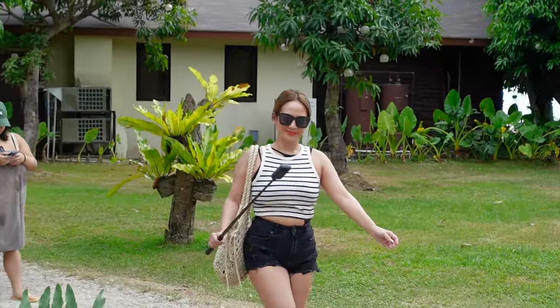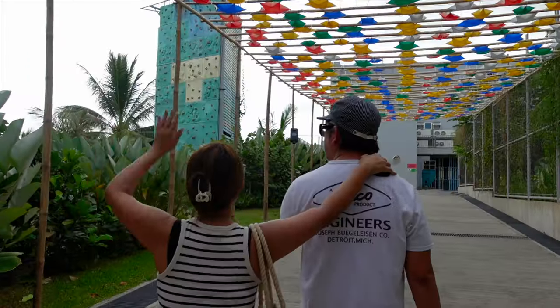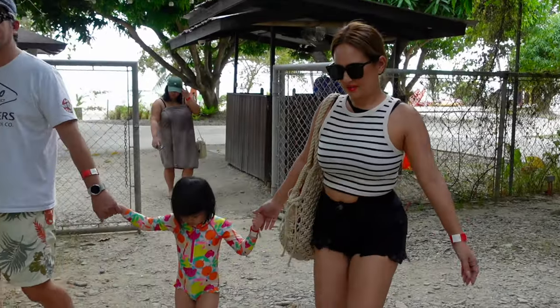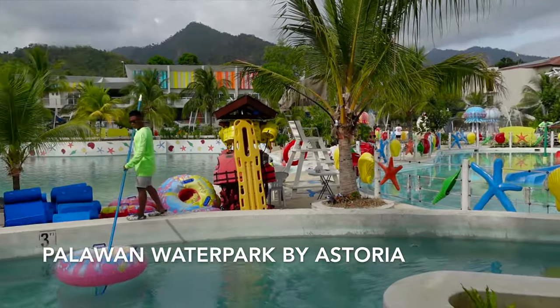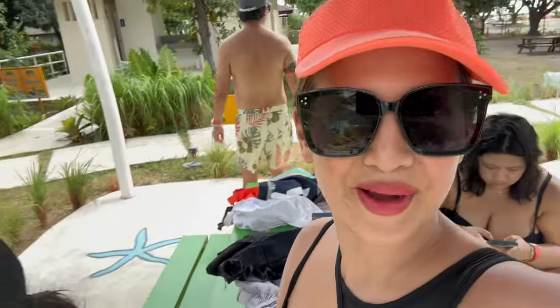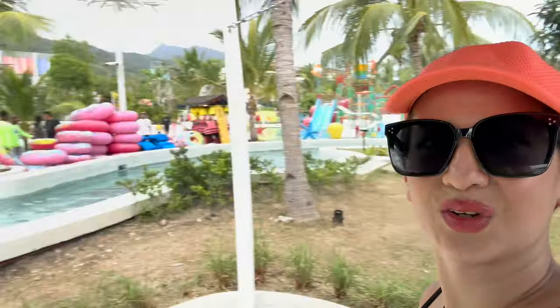First on our list to explore was the Palawan Water Park by Astoria. It was about a 5-minute walk from Reserve Restaurant. Entrance fee is free for those checked in. Okay, we're here at the Astoria Water Park. It looks so cool. Are you ready?